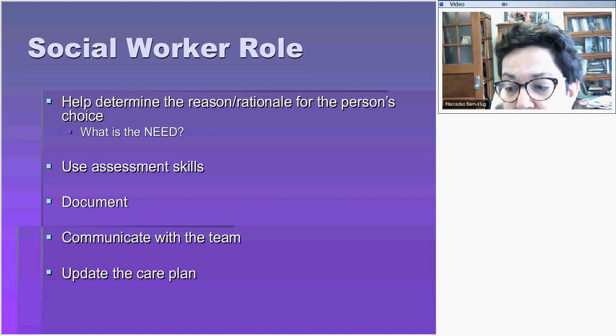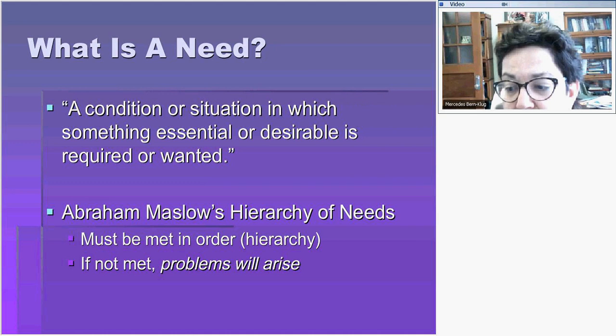Of course, what we're talking about is the updating of the care plan. When we think about a need, I prefer, instead of saying problems, I tend to think of things as needs. If you get the definition, which I like to look up, a need is defined as a condition or situation in which something essential or desirable is required or wanted. Now, I think it's important to understand that what is essential or desirable is defined by the individual who's expressing the need.